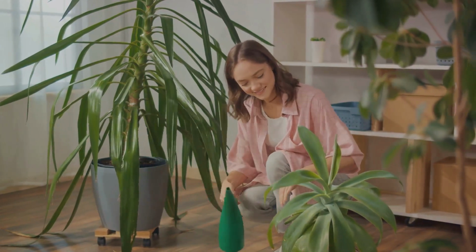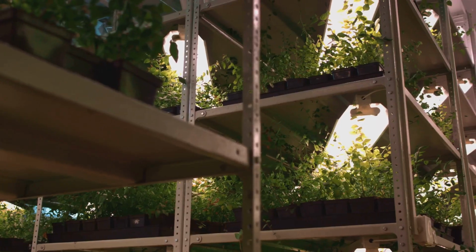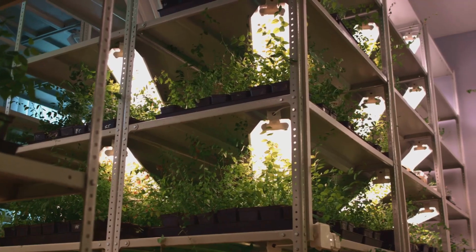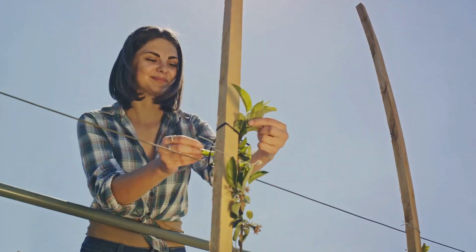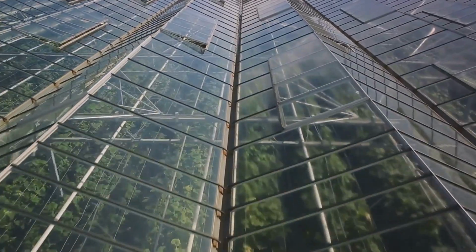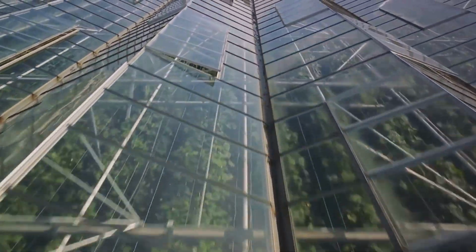Another technique for optimizing growth in small spaces is vertical training. This involves guiding the growth of plants upwards rather than letting them spread out. You can use trellises, stakes, or cages to support your plants as they grow. This not only saves space, but also improves air circulation around the plants, reducing the risk of disease.